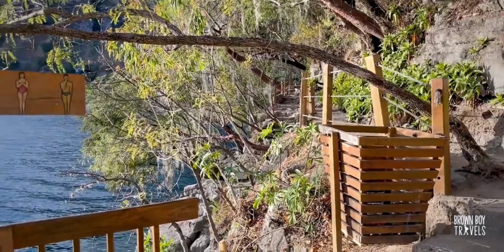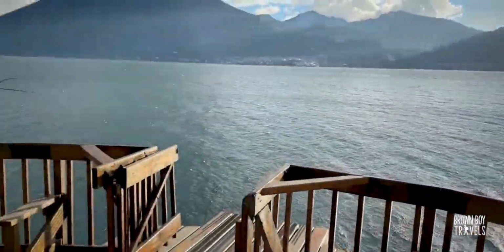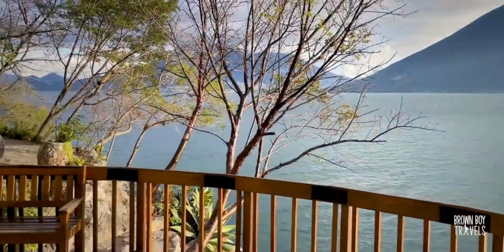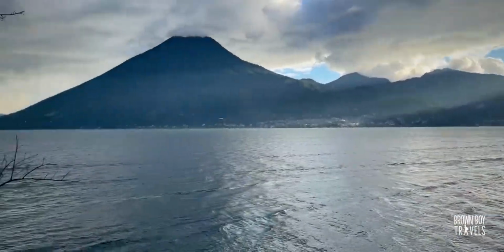This is the trampoline. I found it, and this is where you can jump into the lake from. Wow, looks really beautiful, but the park is closed and I'm not sure how to get out of here. Oh, it looks really tempting though. I'm also not a very good swimmer, so I'm just gonna rely on the view for now.